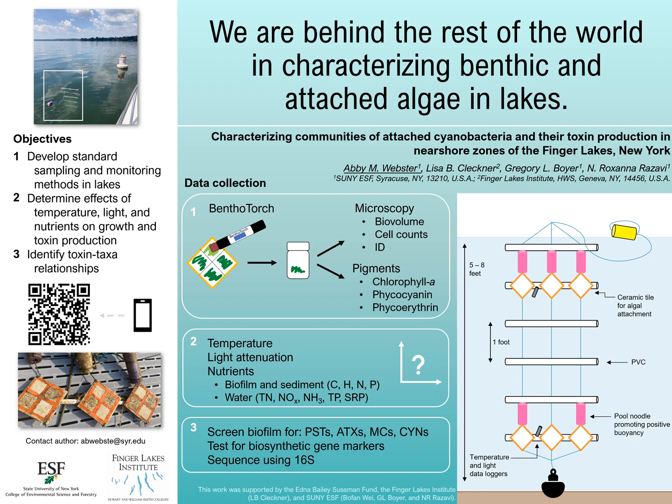The racks are deployed in relatively shallow water, less than 10 feet, because I think it is important to develop methods that are accessible and feasible for a wide range of expertise when considering potential for long-term monitoring. After deploying in May, I will sample the tiles monthly using a bentho torch and collect scrapes of the biofilm. This year I will also be scuba diving to collect sediment cores and true benthic algae samples for comparison to what attaches to the tiles.